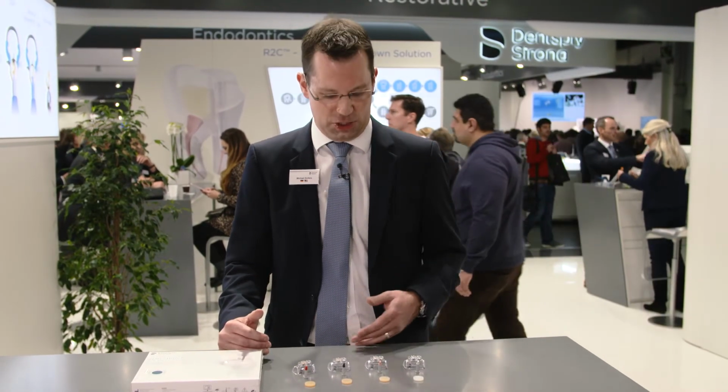That goes in particular, of course, for the core application, which is posterior bulk fill. It also goes for Class 5. And oh, by the way, you can also use SDR Flow Plus for some additional things like lining, pit and fissure sealing, post-endodontic restorations, and even core build-up. So there's a lot of opportunity for you in this material.